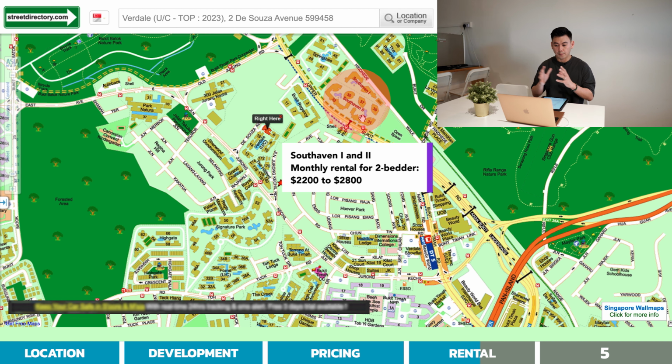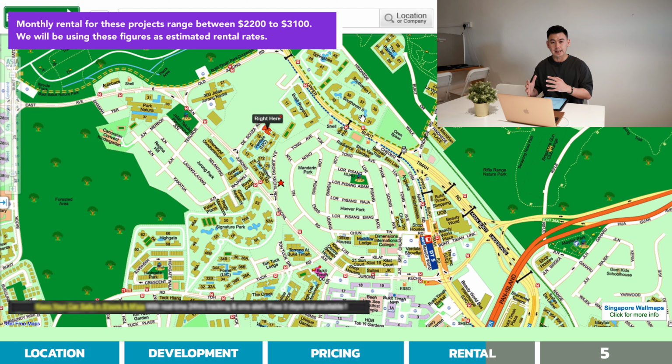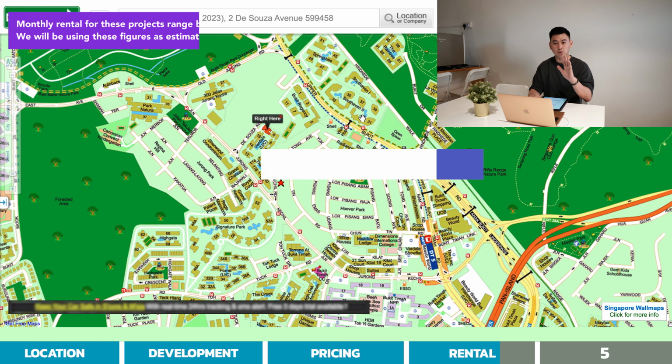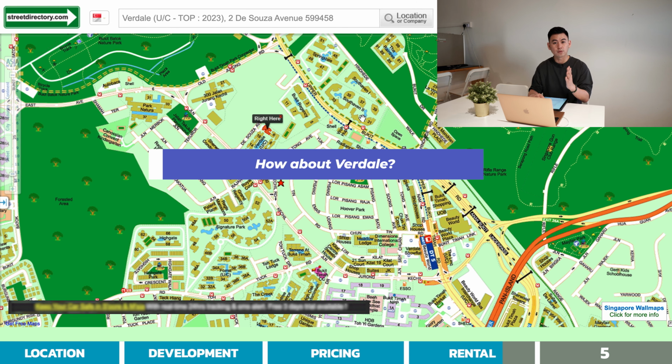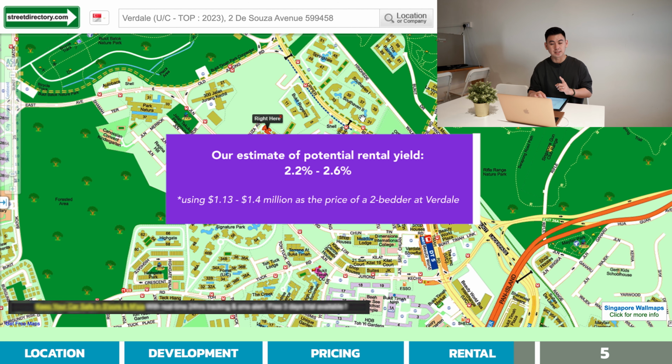So if we were to compare all these rental prices, let's try to use between 2,002 to 3,001 as a basis for renting for Verdale in the future. Noting that Verdale will be the newest one in the next few years. So we will be using a very conservative amount, like I said earlier on, 2,002 to 3,001. Now, if we are looking at two bedders in Verdale, it is between 1.13 million to as high as 1.4 million. So using the rental compared to the purchase price, we will be getting a rental yield of about 2.2 to 2.6% rental yield, which, to be honest, is not great, but it's not too bad as well.